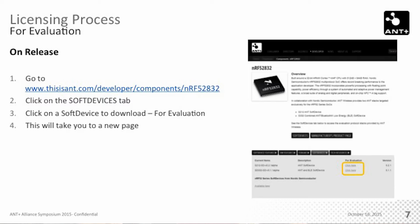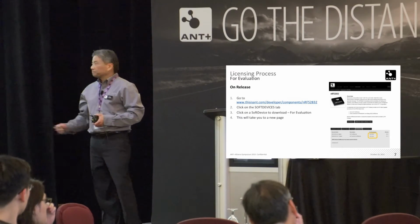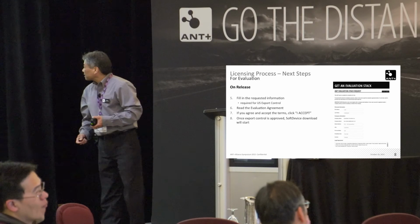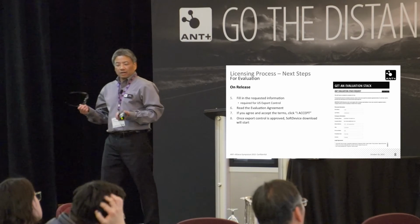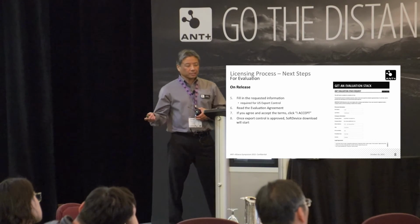From a licensing process perspective, for the evaluation agreement, when the agreements become released, and we expect those to be released, as Lee mentioned this morning, by the mid-October timeframe, you'll be able to go to this particular website address, click on the SoftDevices tab, and then that will take you to a new page, which will ask you as the licensee to fill in a bunch of information and agree to the terms of the license agreement. And then you can click accept, and then that information will be automatically processed within our web server automation process that will check for export control compliance. And then upon approval of that, the soft stacks will be automatically issued to you.